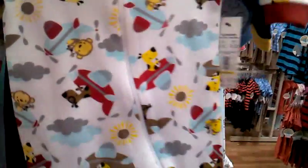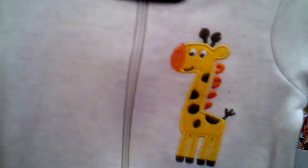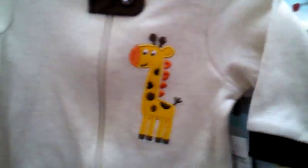Another really cute sleeper. Lightweight cotton with monkeys on planes. Because, of course, where else would monkeys be, right? The dogs, where else would the dogs be? On the plane, of course. Tan ones, a tan sleeper with a yellow giraffe. It's kind of cute. It's really nice. Like the tan and the dark brown.